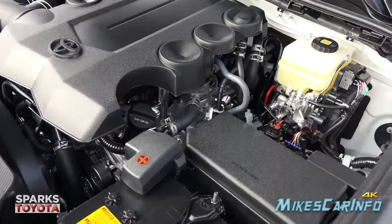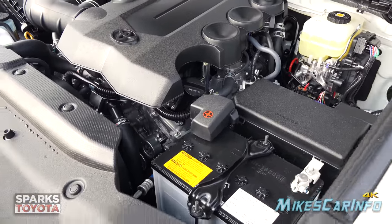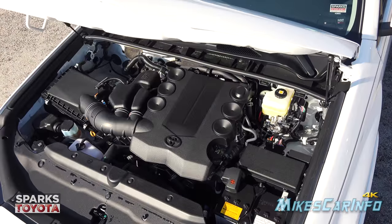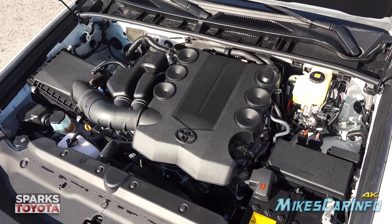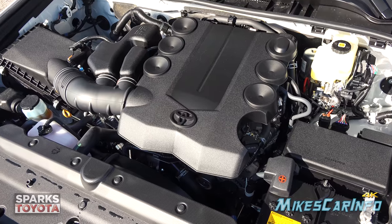Okay, so underneath this big plastic cover is a 4.0 liter V6 with 270 horsepower at 5,600 RPMs and 278 pound-feet of torque at 4,400 RPMs. And it's paired to a 5-speed automatic transmission.